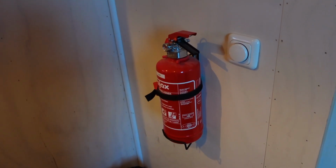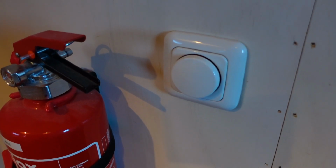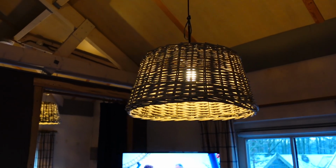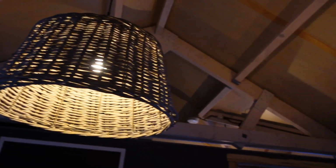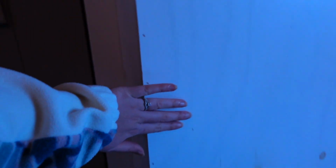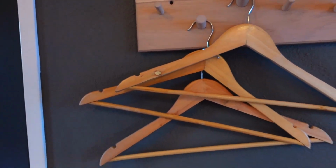And then you have a fire extinguisher here by the door. And then these are the light switches. Talking of the lights, they have these lovely large lights here. They really give off that rustic treehouse effect. Also, you might have noticed the detail on the wood, again, giving you that really rustic treehouse effect. Some hooks up here with a couple of hangers.